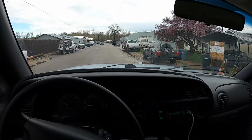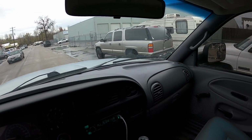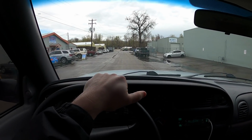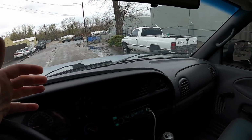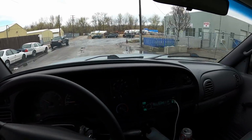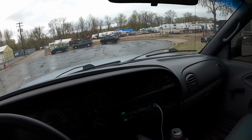Sounds good to me. Second gen 1500. What up, my man? Or is that a 2500? I thought we were cool for a second there, and then you had to one up me. More Dodge Rams. What is this, dude? Where are we having a Dodge Ram meet? I think we are. Either that or that's the construction workers. I have no idea, but I showed up to the right place.